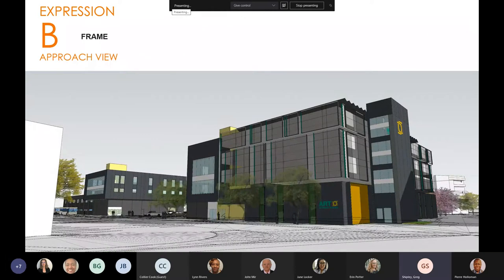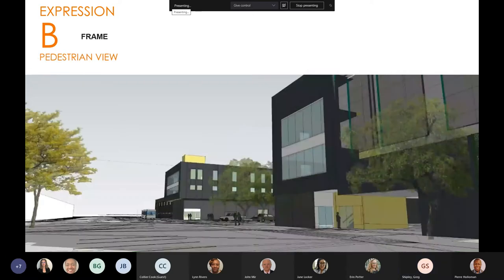This is the view from Shirlington Road, having these screened frames at the parking structure. It still provides a lot of airflow, and having the frame itself allows for an opportunity to bring color onto the facade. And we also have kind of highlighted areas which provide wayfinding, ensuring that everybody understands where the front door of the facility will be. This is the pedestrian view, showing how the maintenance building and the administration building really have a similar design language and articulation, making sure that they're seen together as a common campus.